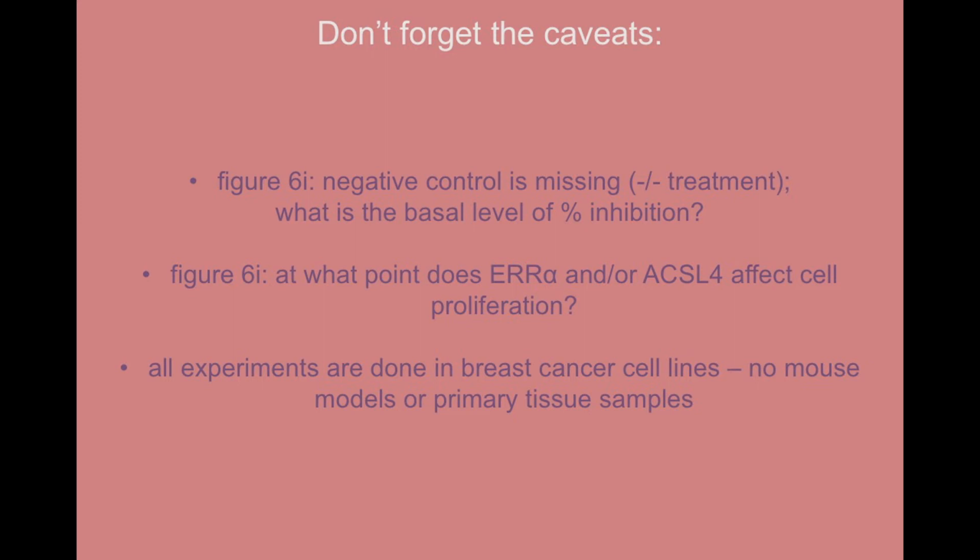Also, all experiments are done in breast cancer cell lines, and this study doesn't include mouse models or primary tissue samples. A probable next step would be to look at mouse models of TNBC cell proliferation while targeting ACSL4 or ER-alpha. To my knowledge, the use of ACSL4 inhibitors in clinical trials isn't being done yet, but the use of ER-alpha inverse agonists are. So this pathway is a promising therapeutic target in TNBC. Overall, this study adds to the mounting evidence of the importance of precision medicine and individually targeted therapeutic approaches.